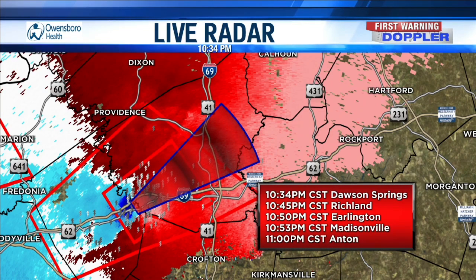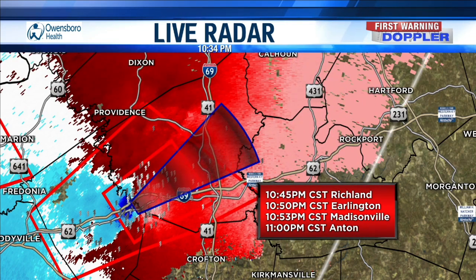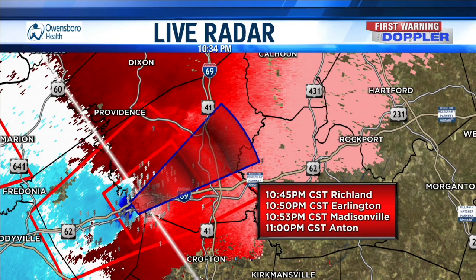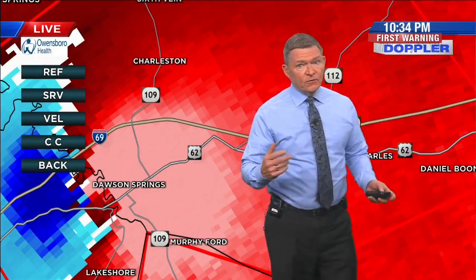So that puts it into Richland at 10:45, Earlington at 10:50, Madisonville 10:53, and Anton at 11 p.m. Now keep in mind our cone there does get a little wider the farther to the northeast it goes, but we're going to continue to track this minute by minute for you here. But those are the next communities in line that you want to be in your tornado safe place right now. Get there and stay there until this storm has passed. So again, 10:45 Richland, 10:50 Earlington, up into the Madisonville area at 10:53, and then close to Anton at 11 p.m.